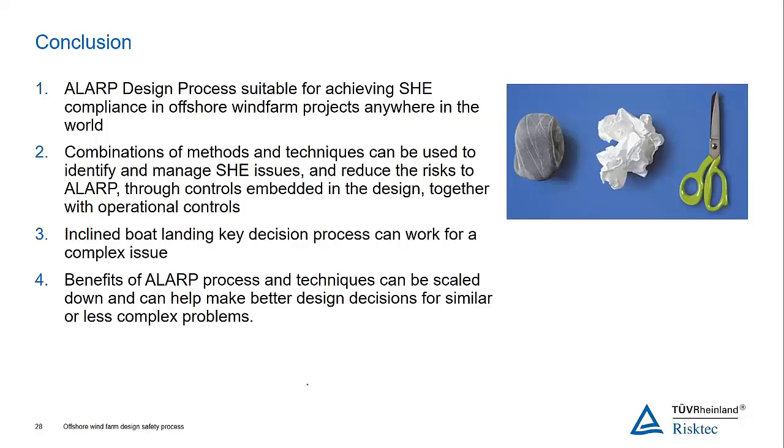And as I touched on in the last slide, the process can be scaled down, and the techniques can be tailored to suit the problem that's being considered.